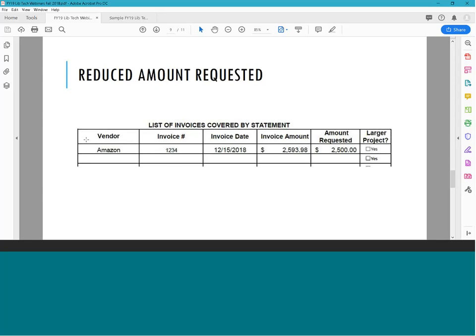For example, here's Amazon, and you had an invoice that was $2,593.98. It ended up being more expensive when you went to go purchase it. And you're asking for $2,500 as the amount requested because that's all your allotment is available for, for example, for FY18. So you can do that. So you can try and get as much as possible out of your allocations for this year. It would just be that $93.98 would have to be covered by the library.